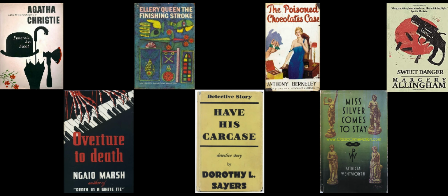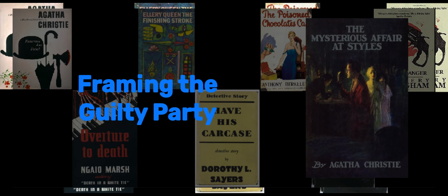And the final thing I want to talk about is framing the guilty party. And I love this trope because it's very hard to distinguish when an innocent person is being framed and when the guilty party is drawing attention to themselves to make it look like they're being framed. Mysterious Affair at Styles is probably the most famous example of this, but there are so many others. The Finishing Stroke is a good option.